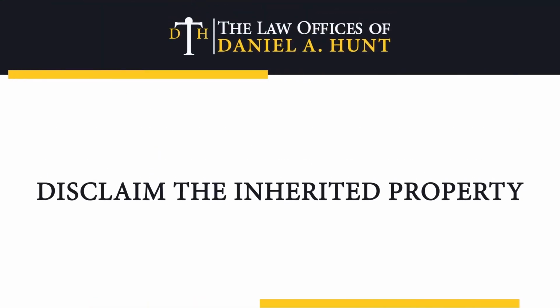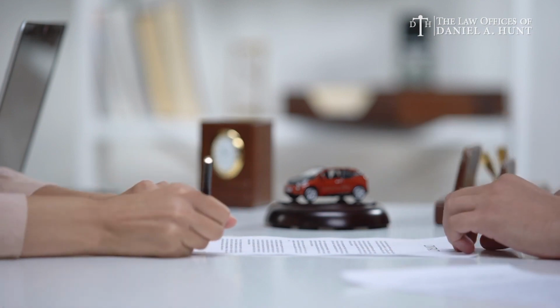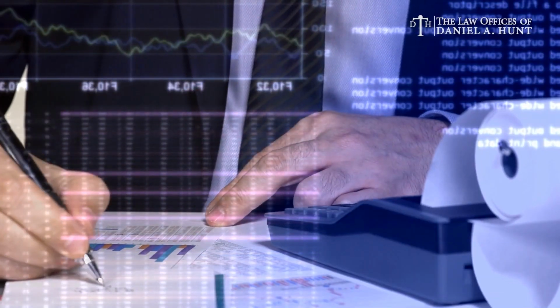Number 4, disclaim the inherited property. Fourth way to avoid capital gains tax on inherited real estate is to disclaim the inheritance. To disclaim an inherited property, you would sign a disclaimer with the attorney handling the trust or estate administration. By doing so, you voluntarily choose not to inherit the property to avoid negative tax consequences, such as being placed in a higher tax bracket. If you choose to disclaim an inherited property, it would go to the next person in line to inherit. Keep in mind that the decision is final and you can't change your mind later.